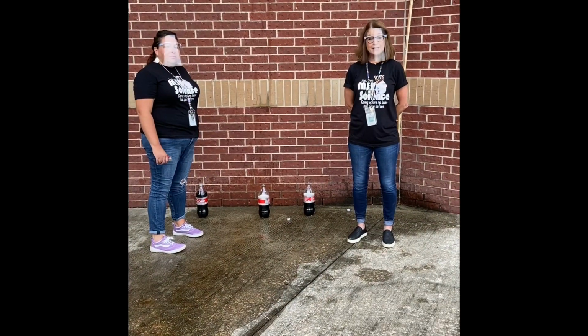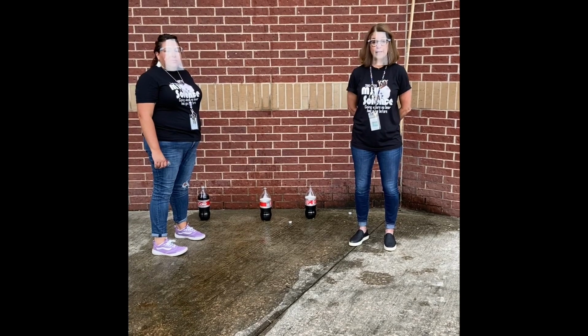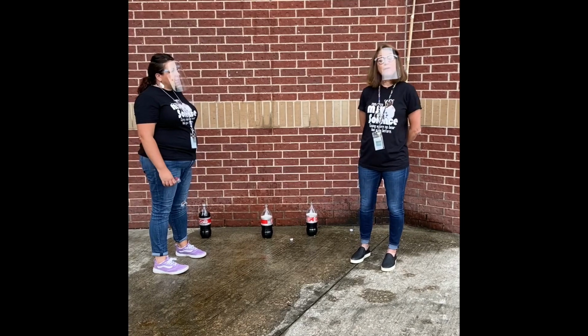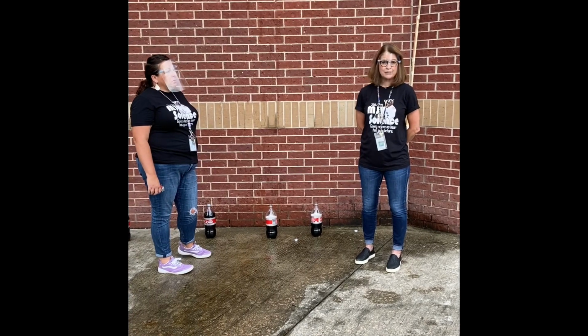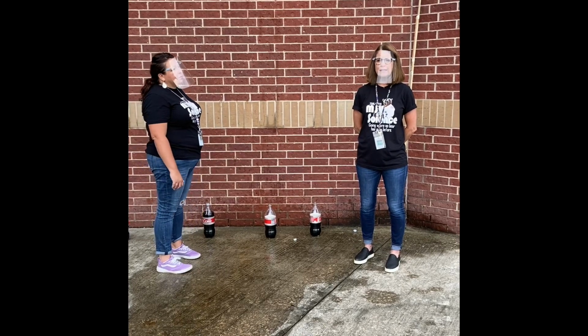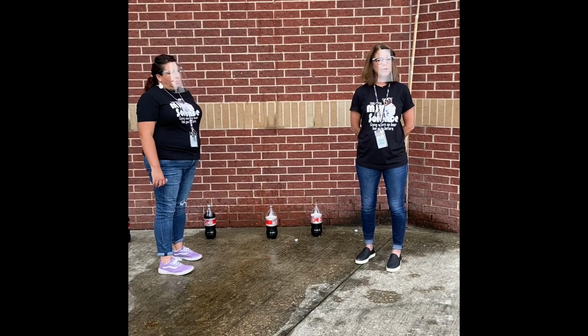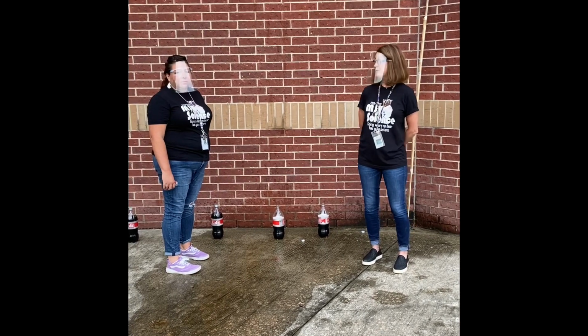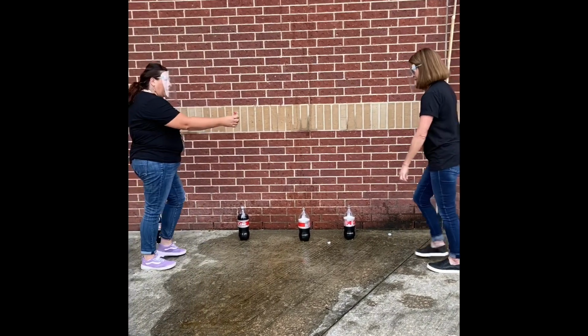Okay, so we just tested 3 Mentos and it went about 5 meters. So now we're going to test 4 Mentos. So I want you to ask yourself in your mind just for a second here, do you think that 4 Mentos will go higher than 5 meters? So let's test it and see. All right, do you want to have the honors this time?